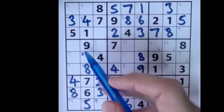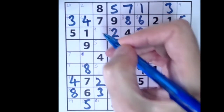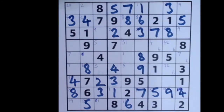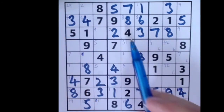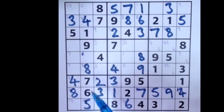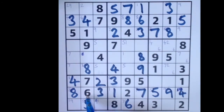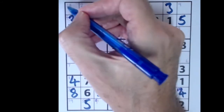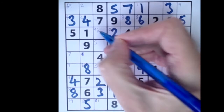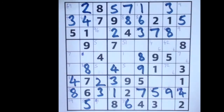Our 9 extended up here gives us a pair in this group here like so. What is the other missing number? 1, 2, 3, 4, 5, 6 is the other missing number. Okay, we extend this 6 up like so. 6 in this column can't go here, so this is going to be 2. This has got to be 6, 9, 6, 9, and our 2 has to appear here like so.